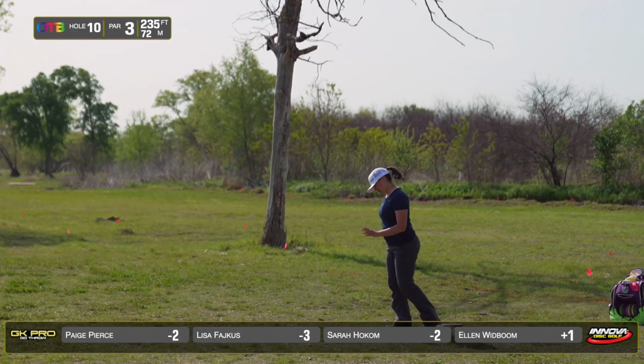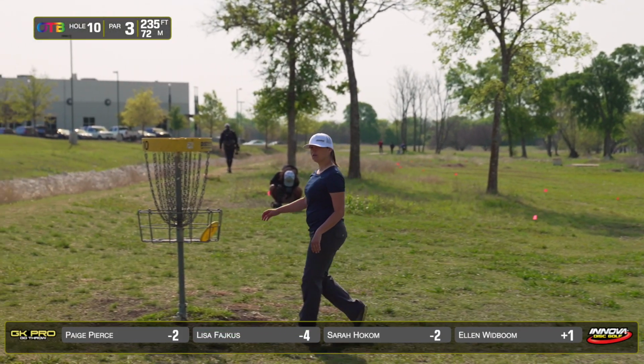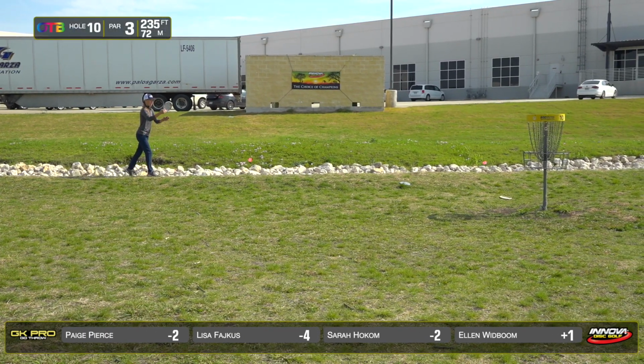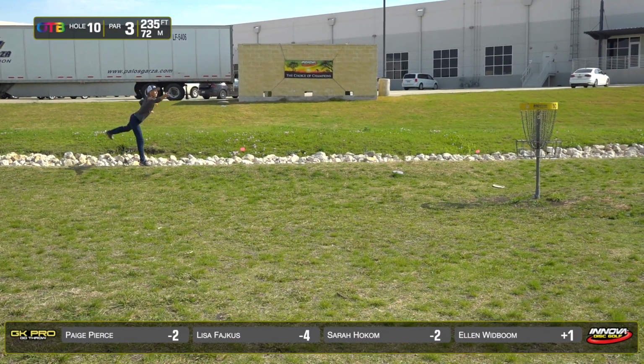Lisa, doing Lisa things. Not missing much today. She's like, what OB behind it? Circle percentage looking pretty hot. Paige trying to save her par. She's making par putts, so I'm thinking this one's going to go in.